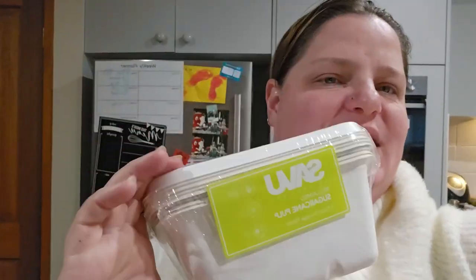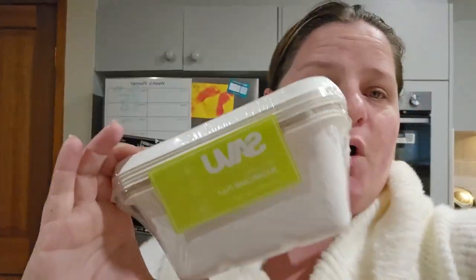I found these. We use a lot of reusable containers because Jared never remembers to bring the Tupperware home. We wasted so much money throwing Tupperware out and losing it. So these are sugarcane pulp meal prep things. So I got those. And I'm halfway through cooking a big batch of Mexican bowl.